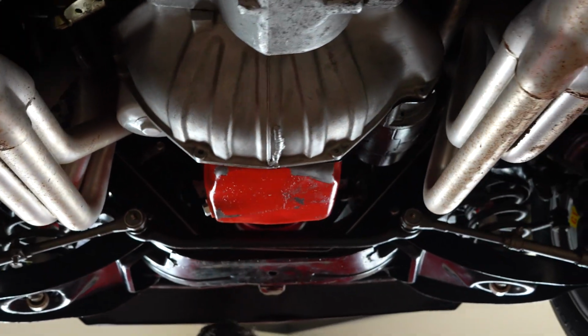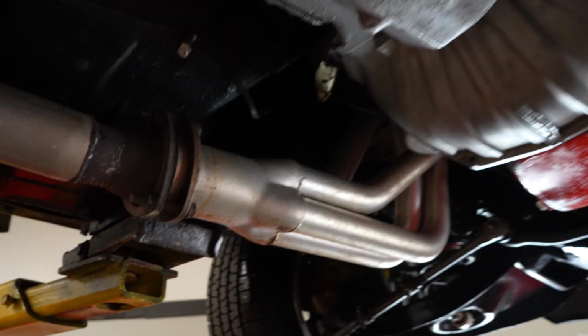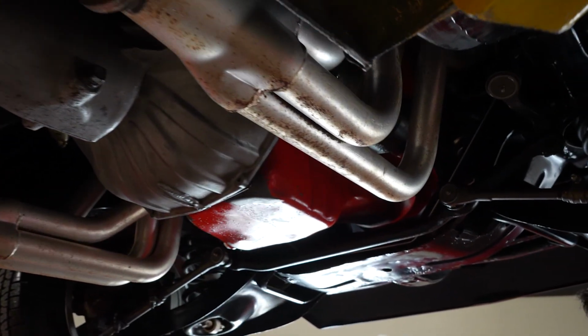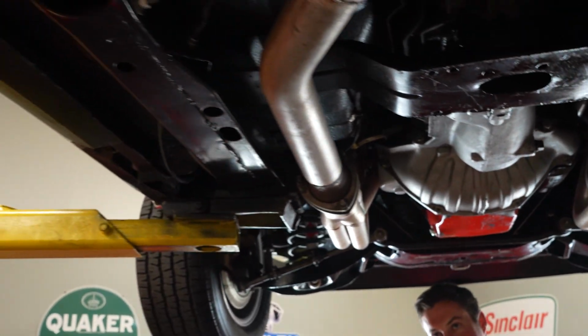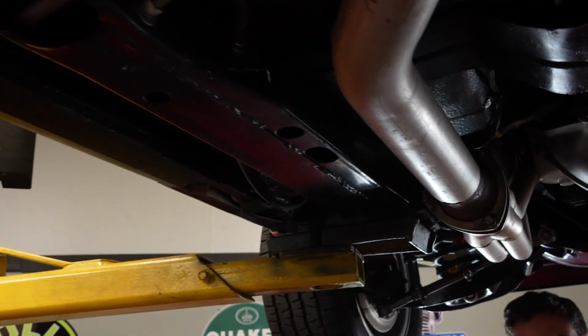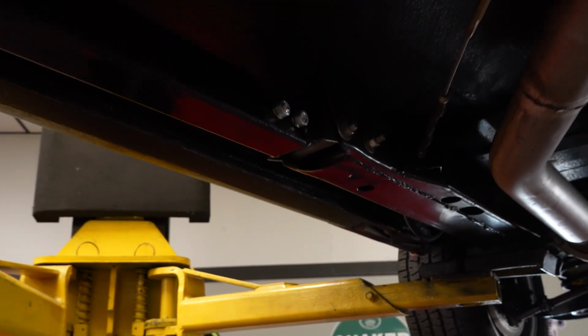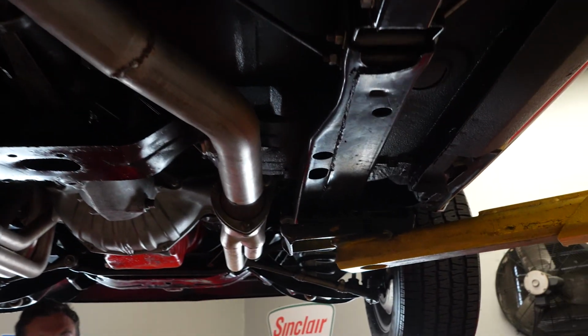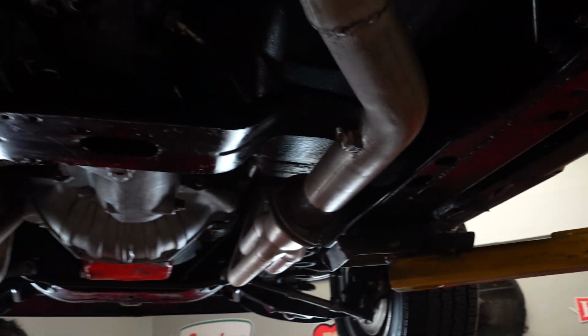We have a nice set of headers as well coming down. So you have great fitment, no header leaks, no exhaust leaks, anything like that. Passenger side looks good as well. Moving on to the driver's side frame rail area. Nice and solid, no real rust, rot, anything like that, and the same goes for the passenger side. Super clean undercarriage, looks fantastic on the outside, just as nice underneath.